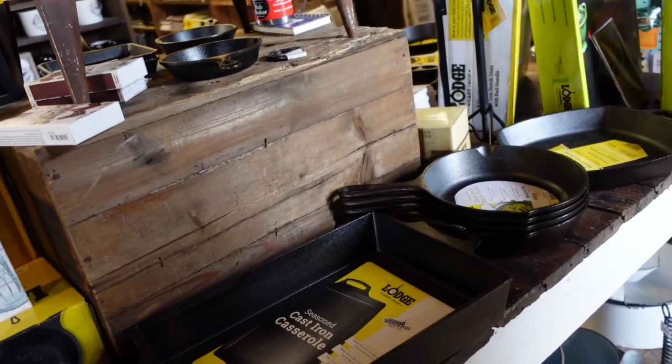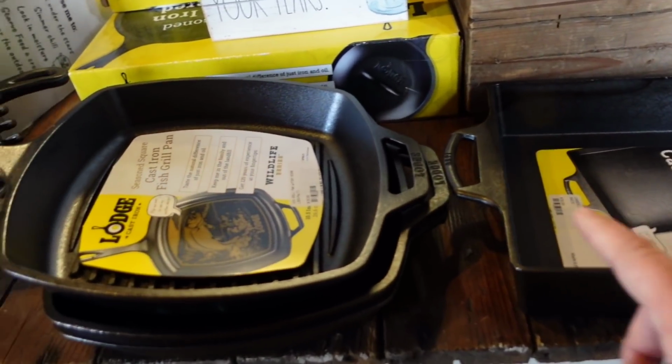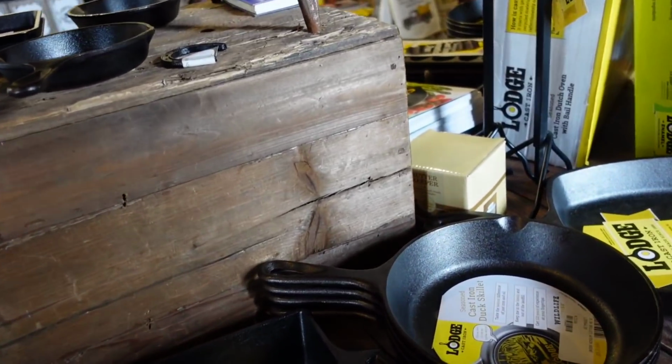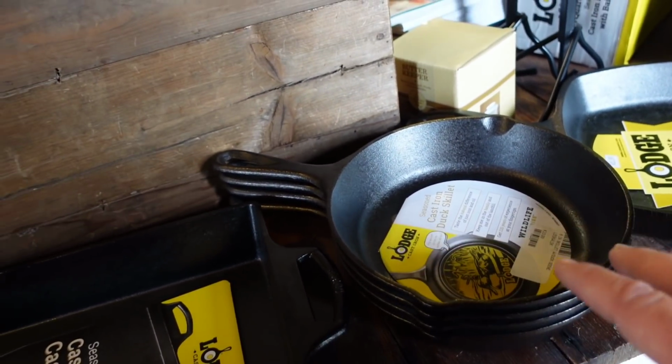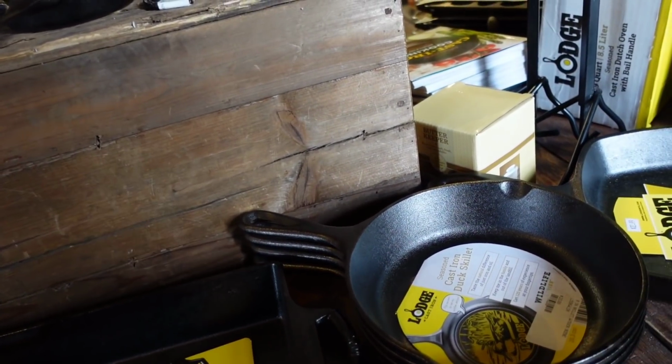But definitely, I don't know if this is the same. This ain't the same brand that they had at Kroger, but yeah, these are nice. Be nice to even just have a small one. We love cast iron skillets. We lost our last one from a few years ago, so we're going to have to buy another one. But I don't know if I'm going to buy one here.